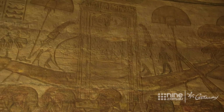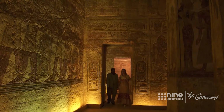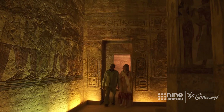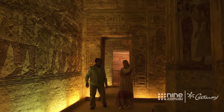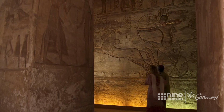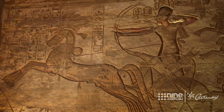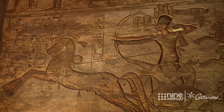So, Katrina, what do you think of this place? I'm completely impressed. I'm overwhelmed. I can't get my head around it. And imagine it's about 3,000 years old. The interior of the temple stretches over 60 metres, right into the mountain, and its artwork holds a wealth of stories right back to the ancient times.